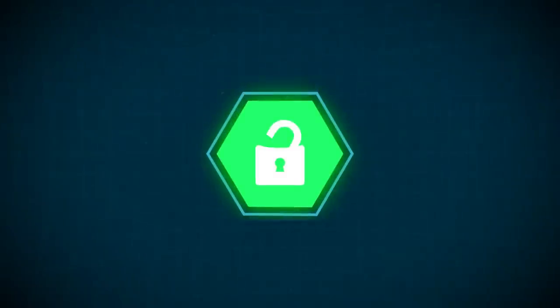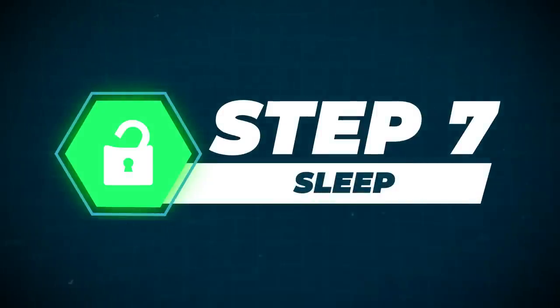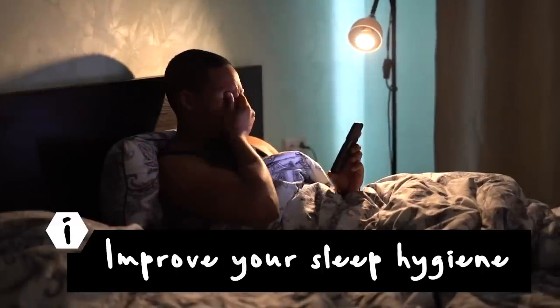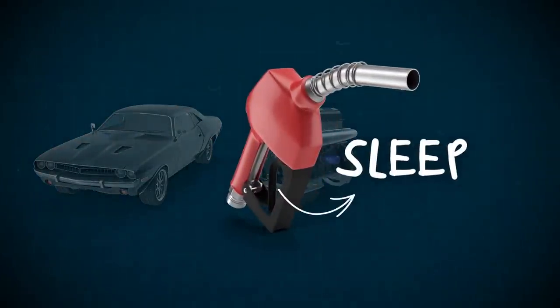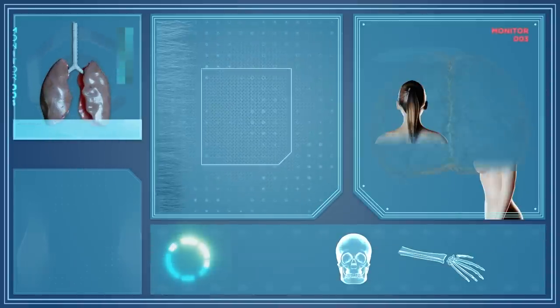Step number 7 is sleep. Simply put, without getting enough sleep, you're working on hard mode. You're playing your game on hard mode, and I'll tell you why. Sleep, the way you should look at it, is the way you would oil an engine. You may have a Ferrari, but if you don't oil that Ferrari engine, the engine and the car is going to break down at some point. And sleep is that oil that you need to utilize.